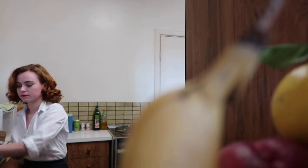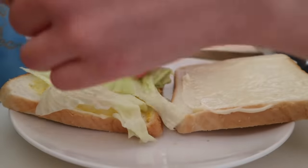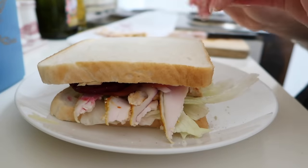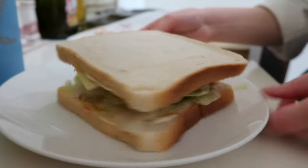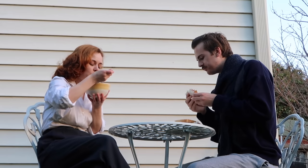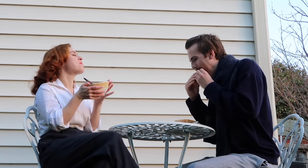Once I arrived back home, I unpacked all of the groceries and got started on making a sandwich for James for lunch. His sandwich consisted of mustard, mayo, lettuce, onion, beetroot, tomato, cheese, and chicken. And I decided to have leftovers from the night before. We had a bit of a late lunch and it was a cold day, but we decided to sit outside and enjoy lunch together in the sun.